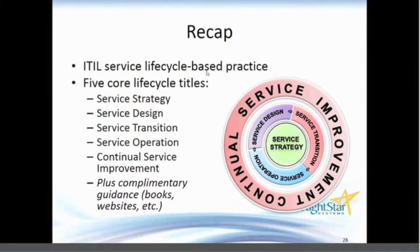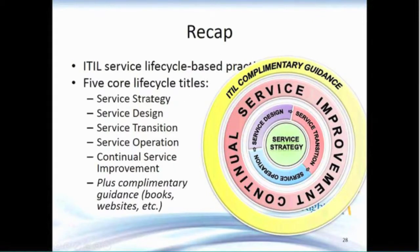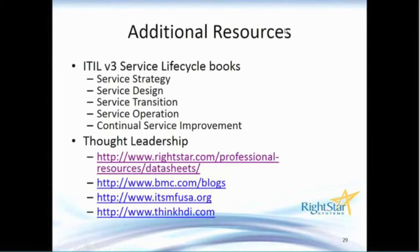Also, part of ITIL V3 is complementary guidance. So there are a number of books, websites, even sessions like this that enhance the learning and understanding of the ITIL framework. If you have any questions or want to do more reading on this topic, there are a lot of other resources out there. In addition to the books themselves, there are sites that we have available for thought leadership, including resources on RightStar's own website, on our partner BMC's website, and from a few organizations with whom we have partnered in the past, the IT Service Management Forum, USA.org, and Think HDI, which is the Help Desk Institute.